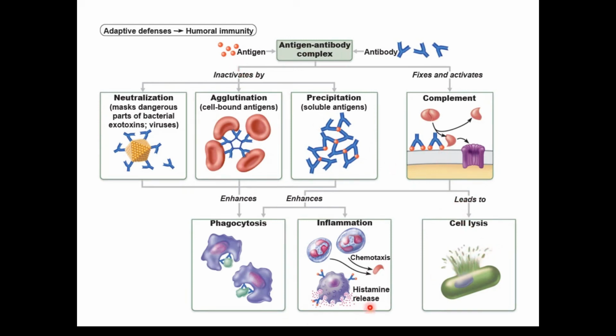I had a teacher, and I didn't remember a thing about these: neutralization, agglutination, precipitation, and complement. But he said that what antibodies do is they throw a rope around the germs, bind them all up together, stomp them down on the ground, and stab holes in them. I remembered that part, but it didn't help me remember the names, so maybe it will.